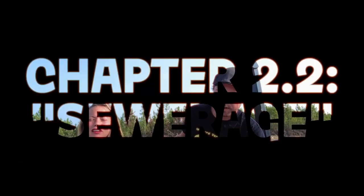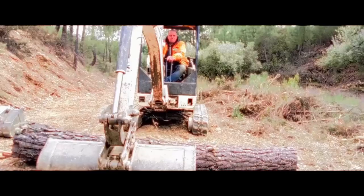Sewage over here. Sewage, that's the thing. You have to arrange that on your own land, and most people do it with septic tanks. And yeah, you don't see it at all. When you walk around, you don't see it, but it was a hell of a job to put it in. A lot of piping. Yeah, it was actually one of the first things we did, all the septics.